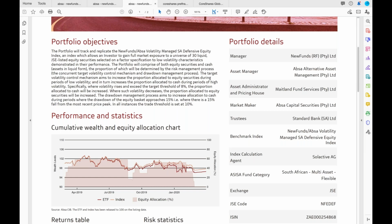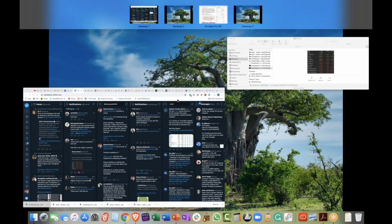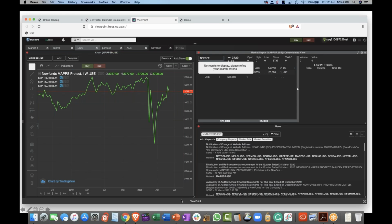So ABSA has got three of these. This is the very defensive one, then there's a medium, and then there's a high risk one. But the logic, the phrase they use, is that you fall into the hole less because of that quick move into cash. And let's go have a look at it in terms of NFE, and I'm not going to remember the whole code. I think it's NFEDEF, defensive is what they call it.